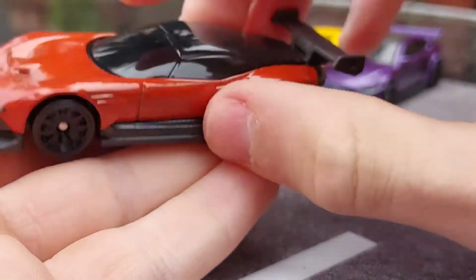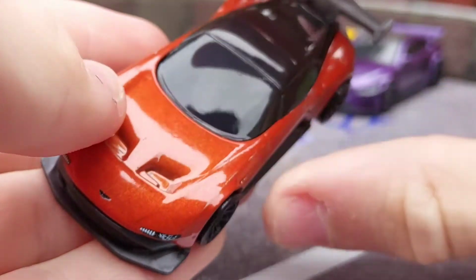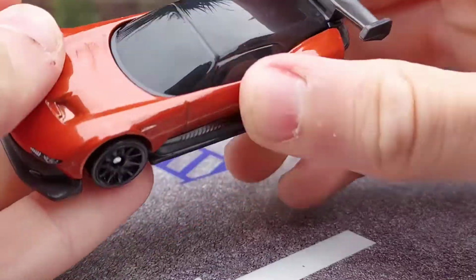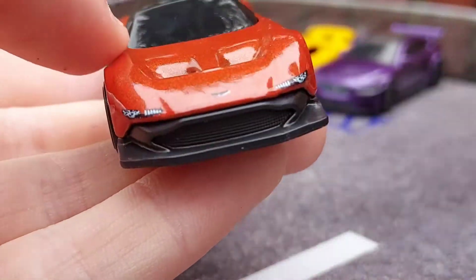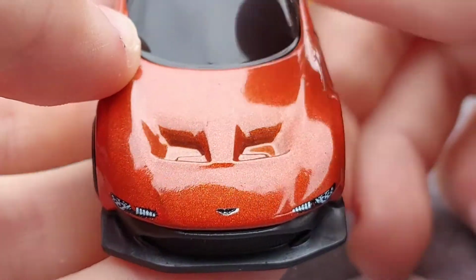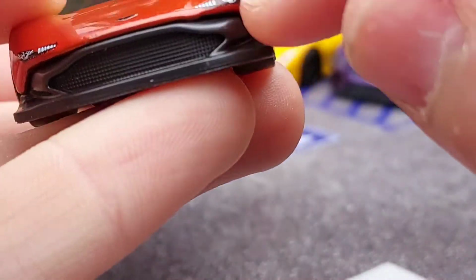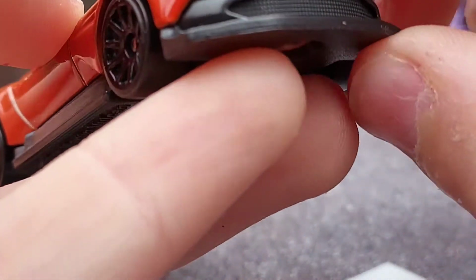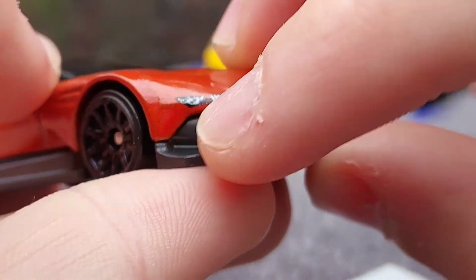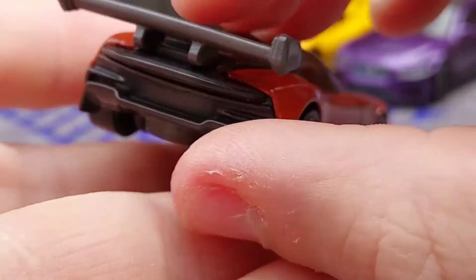It would be nice if it had an interior, I'm not sure if it does, I can't quite tell, but nevertheless, it's not going to be a big issue because all the details here are on the front, as you can see with that Aston Martin badge there, and the headlights right there. If you remember on the first cast of this, they were always down here and very hard to see, so they've moved them up a bit so you can see them a lot better, which is a very, very good thing.